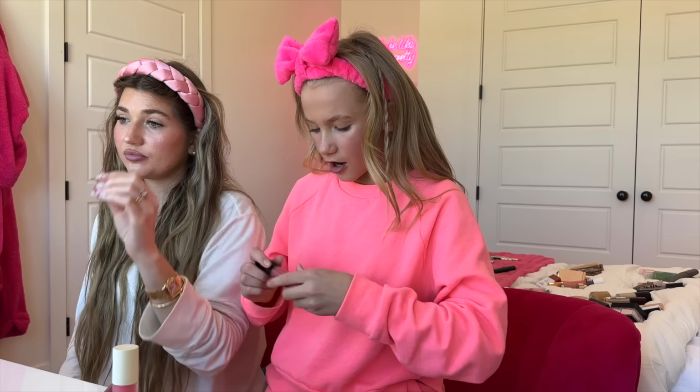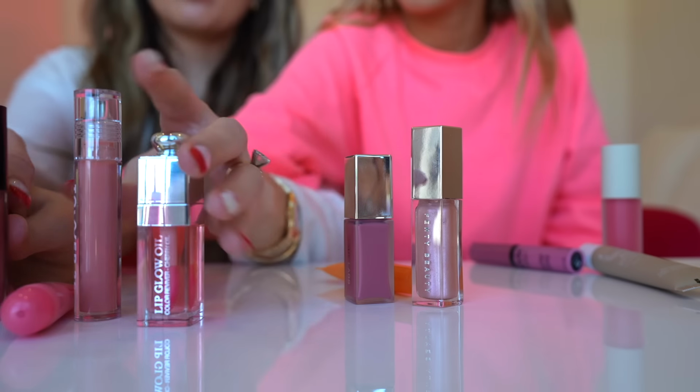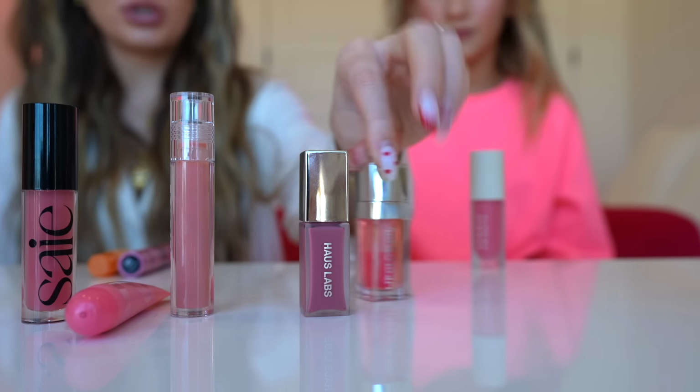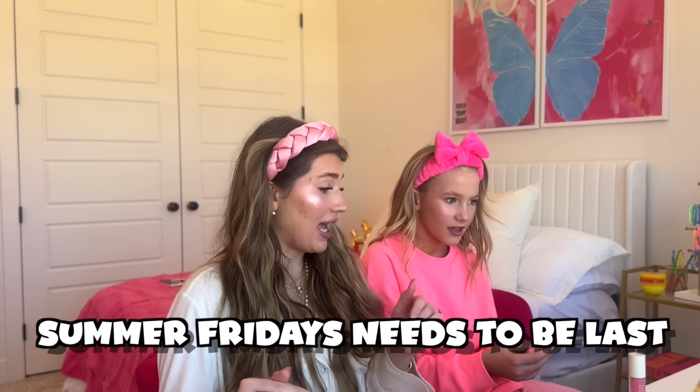That's true. All right, then I think we should just say. Okay, we forgot that we have Say. I think Say should be first. Say has to be first. Let's move all these. For the next one, I think we should put some faith in House Labs because Foundation's good. Sounds like it could be good. Wait. I think we should switch these. Why? I don't know. I just have a feeling we should switch them. Summer Fridays needs to be last because I've ranked that before. I've never ranked this one.